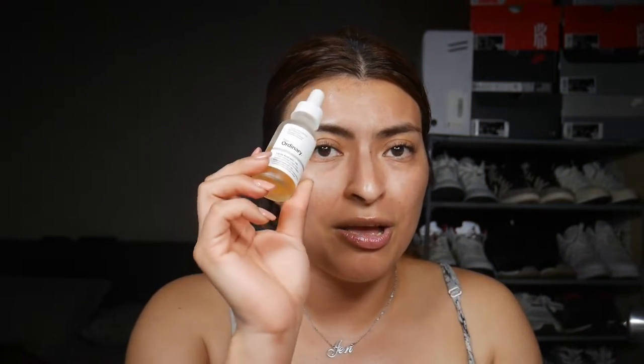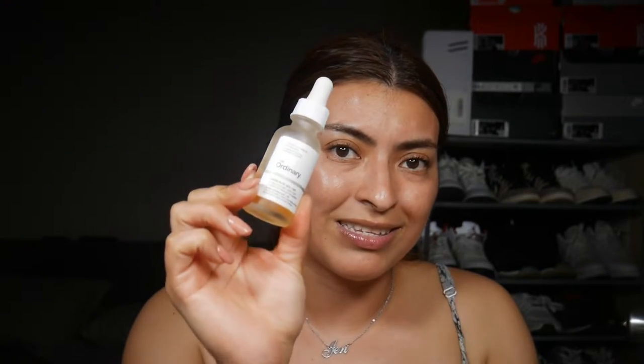And I actually put some drops of this in it. This is The Ordinary's Lactic Acid 10% plus HA, hyaluronic acid. So this is a high strength lactic acid. So I'm really scared with acids. I tried the glycolic acid toner from The Ordinary and I actually stopped using it because it started burning and irritated the crap out of my skin.